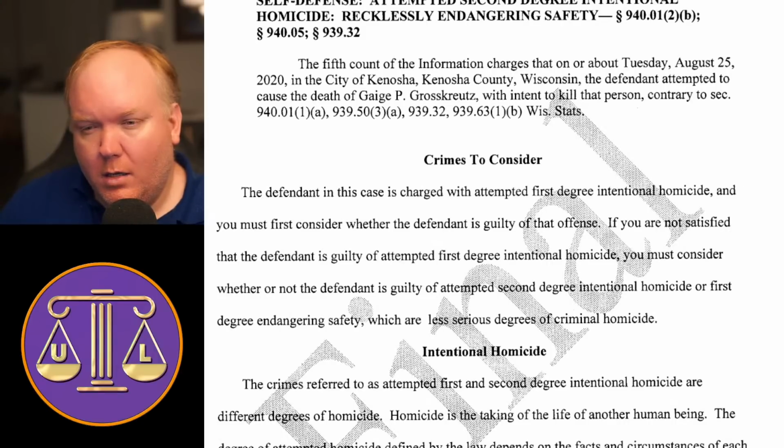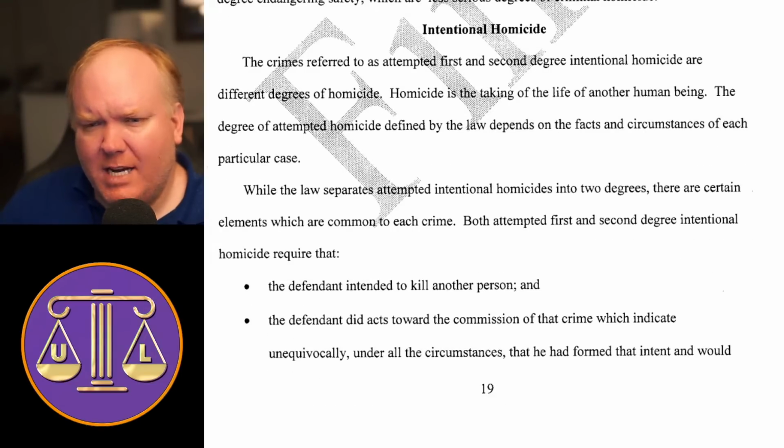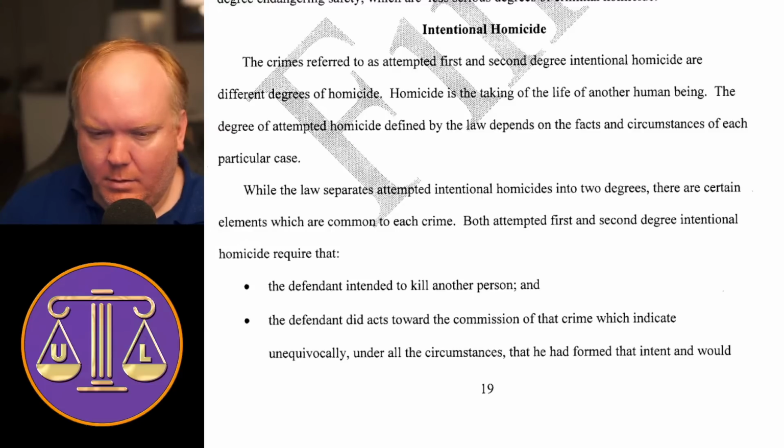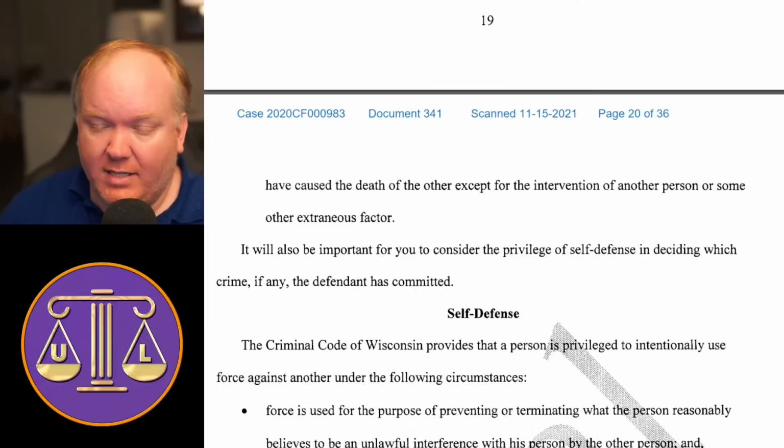Okay, so this is for Grosskreutz. The crimes referred to as attempted first and second degree intentional homicide are different degrees of homicide. Homicide is the taking of the life of a human being. While the law separates attempted intentional homicide into 2 degrees, there are certain elements which are common. Both attempted first and second degree intentional homicide require that the defendant intended to kill another person, and did actions which indicate unequivocally under all circumstances they formed the intent and would have caused death except for other intervention. So this is attempted homicide.